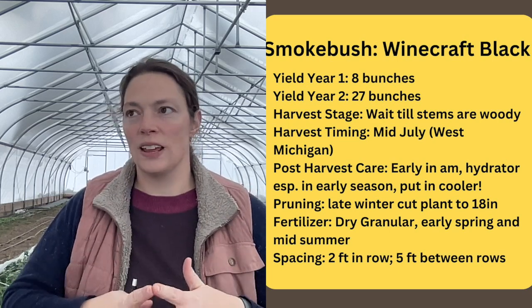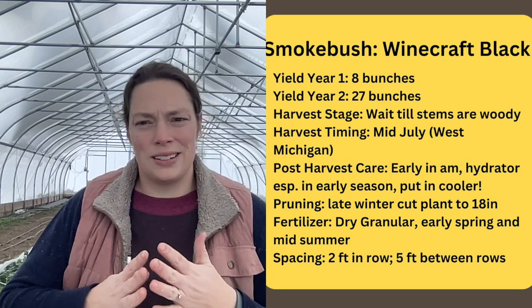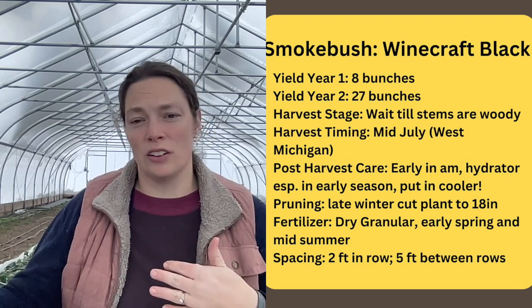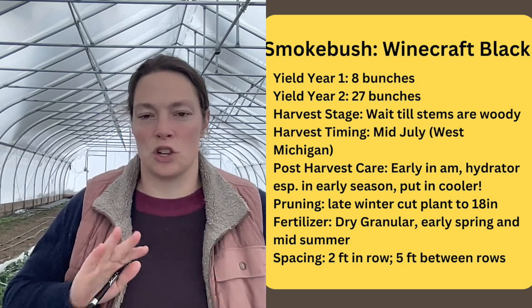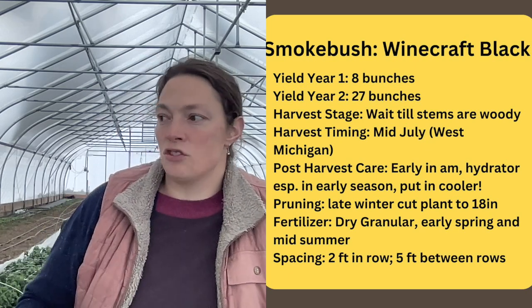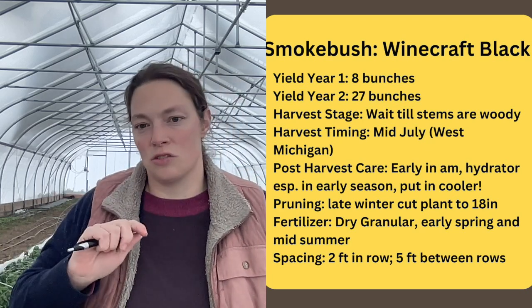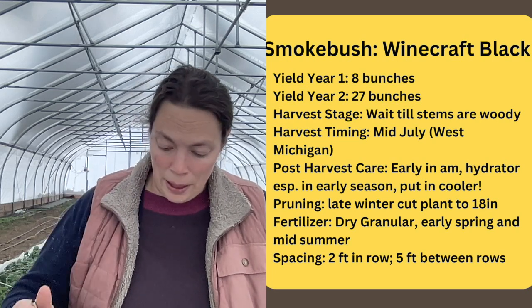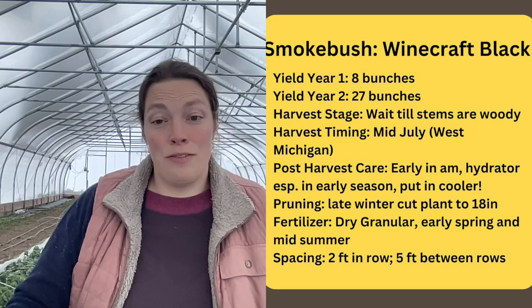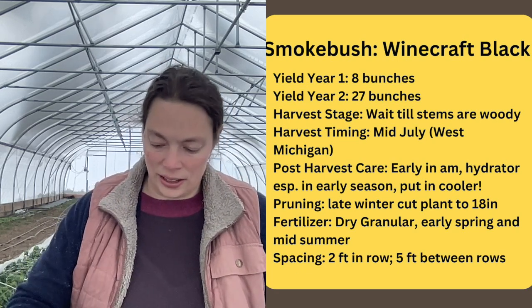You want to harvest them first thing, and you can put hydrator in them. I don't always; if they're mature, especially later in the season, you don't. But if it's mid-July and they're just starting to be mature enough, I would definitely put a splash of hydrator in the water when you harvest them, and then put them in the cooler overnight, and then they're usually rock solid. They're great. I have found them post-harvest more forgiving than ninebark, which is next on the list.